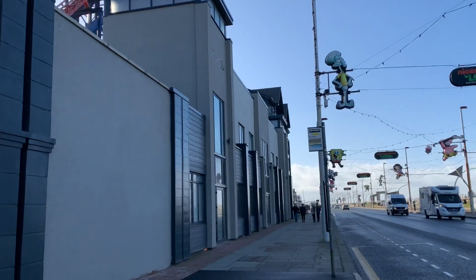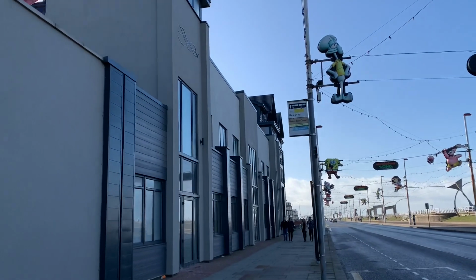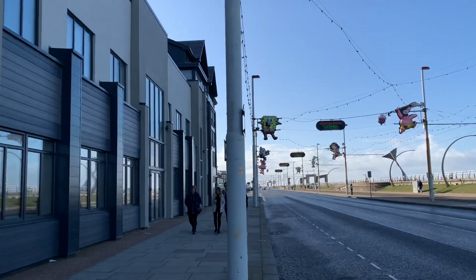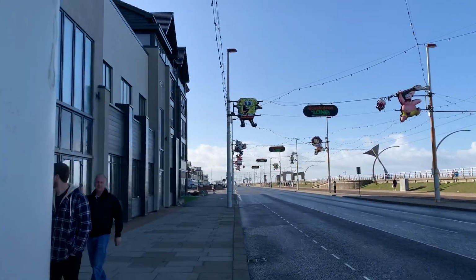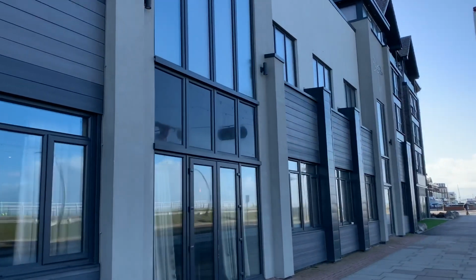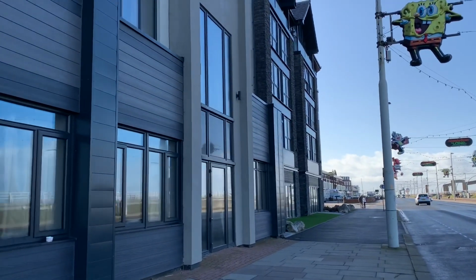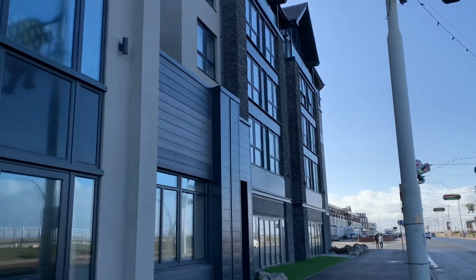And this grey building here is the Boulevard, and this is owned by Blackpool Pleasure Beach, and it's a high class, high quality, brand new, lovely hotel. So don't let anybody tell you that there aren't any posh hotels in Blackpool, because that's simply not true.